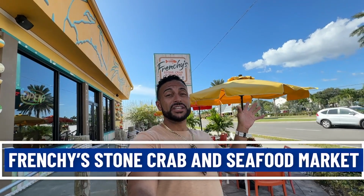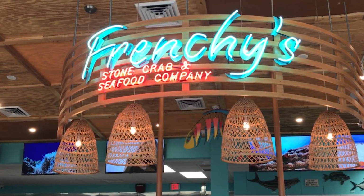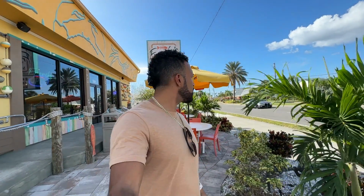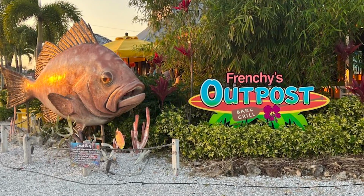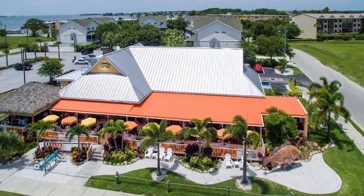A couple cool spots worth mentioning is going to be Frenchy's Stone Crab and Seafood Market, where you go inside and you can buy some of the freshest catch stone crab and a bunch of seafood, even some nice cut steaks and briskets. And if you go down a little bit further here on the road, you're going to have the Frenchy's Outpost restaurant, which is going to be right there. That's a little restaurant where you can get some awesome seafood, baked, fried, however you like. So that's another cool spot to check out.